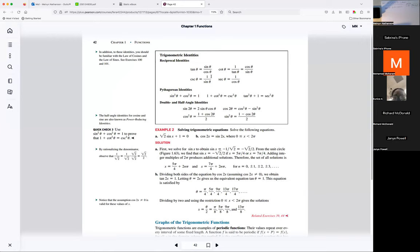Right? If the tangent is the sine over the cosine, the cotangent is 1 over the tangent, the cosine over the sine. And the fundamental identities, which we use all the time: sine squared plus cosine squared equals 1. And then in terms of tangents and so forth, tangent squared plus 1 is secant squared. Cotangent squared plus 1 is cosecant squared. And we have double angle formulas. Sine 2 theta is 2 sine theta cosine theta, and cosine 2 theta is cosine squared minus sine squared.